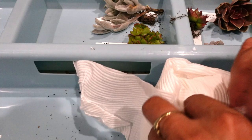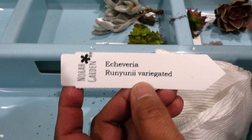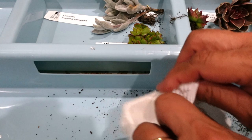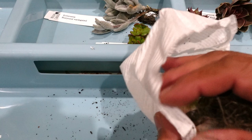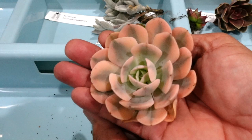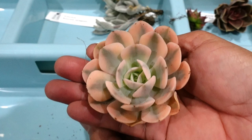Okay. This is now my third Runyonii variegated, because I bought a tiny one. And then a couple of days ago, I saw another one for a good price, so I couldn't help myself and I bought one. And now this is the third one, and you ready? Ta-da! Look how beautiful that is. Echeveria Runyonii variegated. I can't help myself. You are just so pretty.